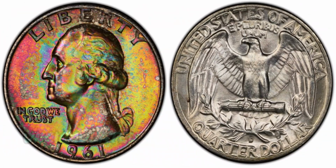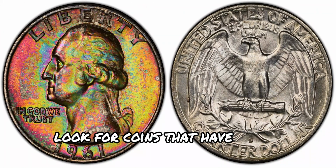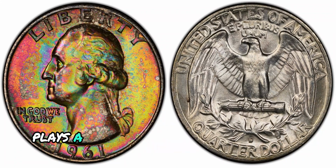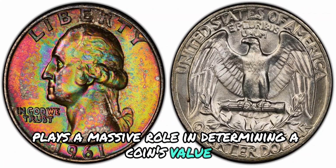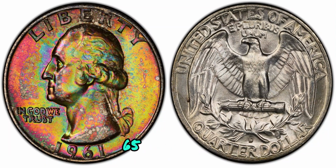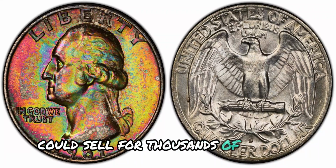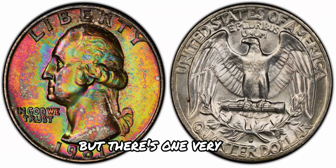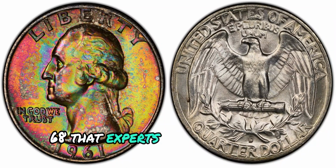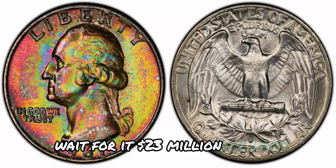Coins in pristine, uncirculated condition can fetch the highest prices. Look for coins that have sharp details, no scratches, and minimal wear. Coin grading plays a massive role in determining a coin's value. For example, a 1961 quarter graded MS65 or higher, which means it's in nearly perfect condition, could sell for thousands of dollars. But there's one very rare, near-perfect specimen out there, graded MS68, that experts believe could be worth as much as, wait for it, $23 million.